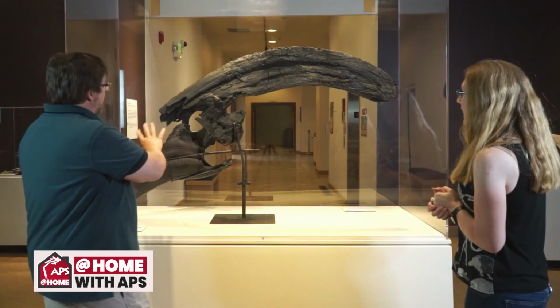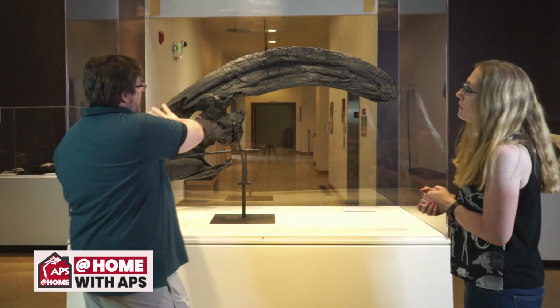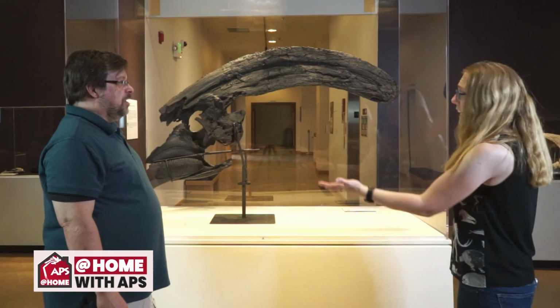Definitely. It's not complete, so some of it's missing, including it would have had a big flat beak. Because this is a duck-billed dinosaur. But the weird thing about this one is that it has this crest that sticks out of the top of its head, curves back, and that's almost 4 feet long. Wow, that is really long. And so this isn't anything like the Bisay Beast or the Pentaceratops, as far as it looks.